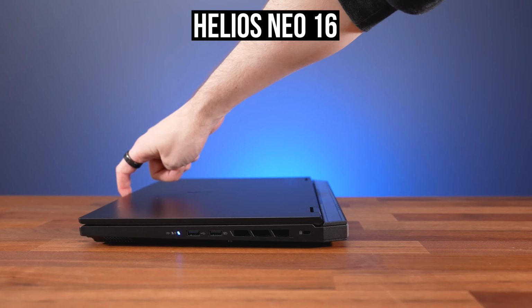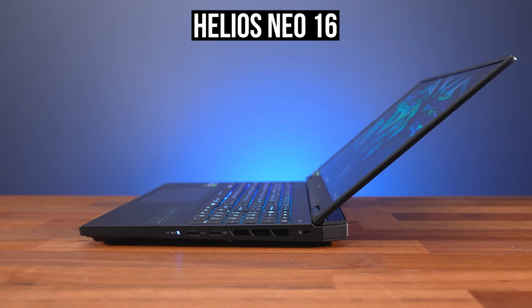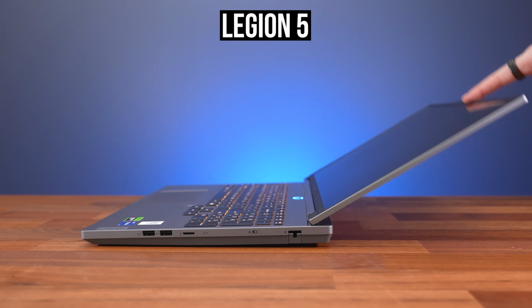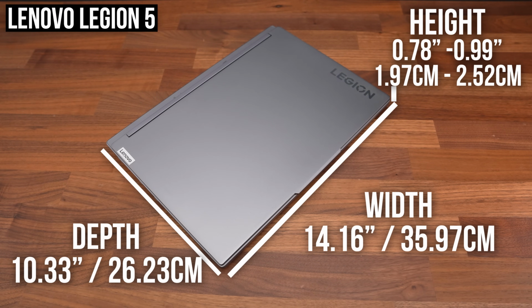The lid on the Helios goes back further than many others at about 140 degrees, so plenty for comfortable viewing, but the Legion goes right back the full 180 degrees. The Legion is a little smaller when you've got them both side by side. It's slightly thinner, but the main thing is its back doesn't stick out as much. The Legion was slightly wider, but it's less of a difference.